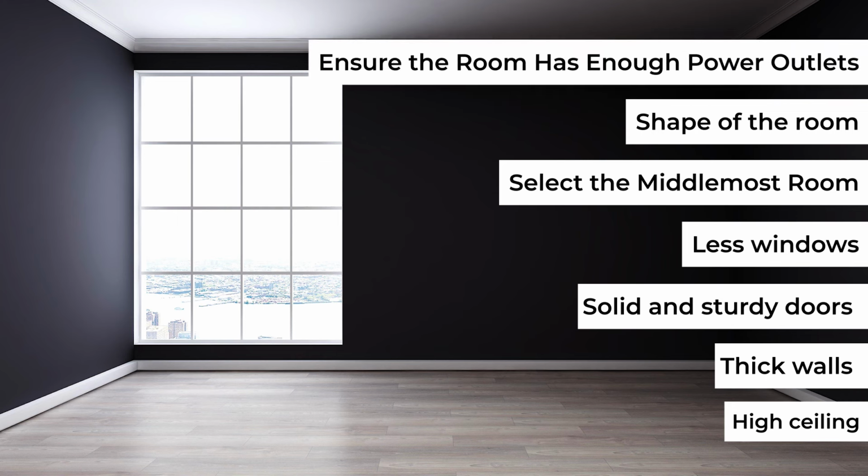Ensure the room has enough power outlets. Thoroughly check the electrical wiring in the room and ensure it's functioning properly. Alternatively, we highly recommend checking with an experienced professional on whether or not your room meets the desired electric requirements for a home recording studio setup.